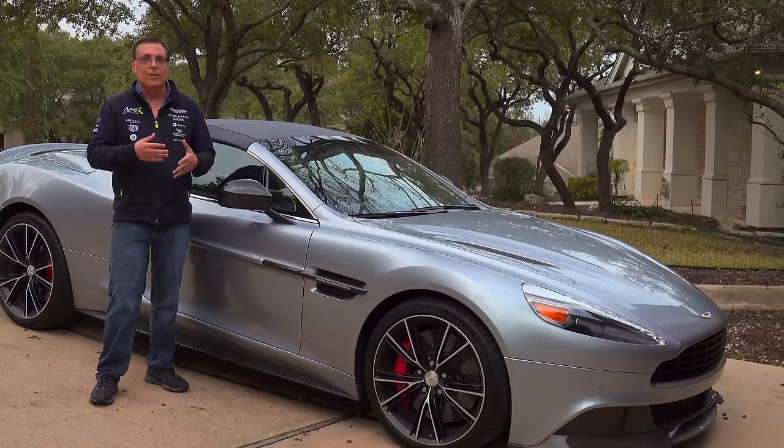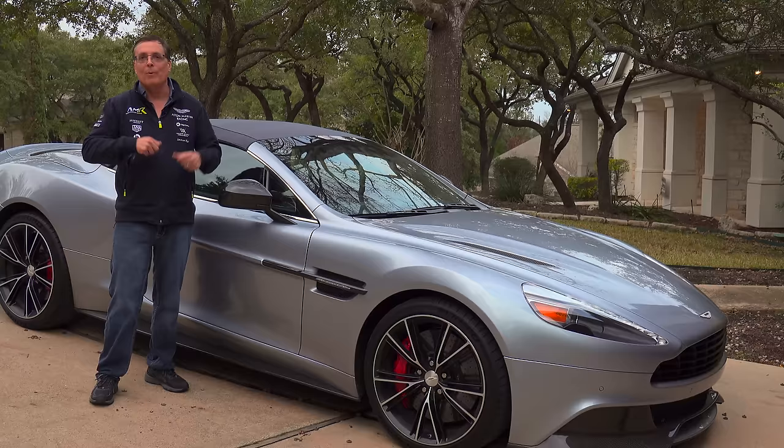So, in conclusion, Aston Martin's great cars. The used market is fantastic right now. You can get some really great deals. If you're going to get one, do your due diligence. Check the paint, check the leather, check the trim, make sure everything opens and closes correctly. Just look it over. It's all common sense stuff.